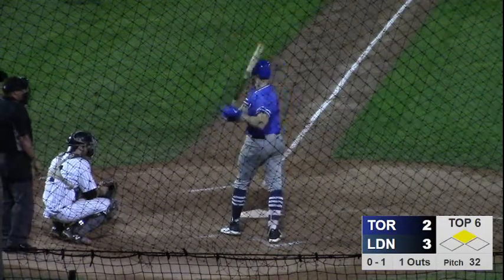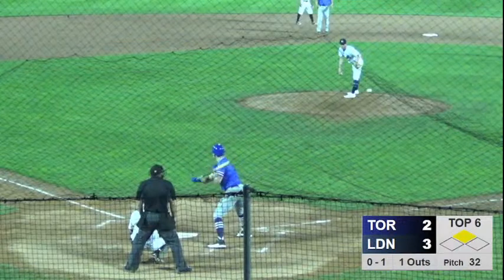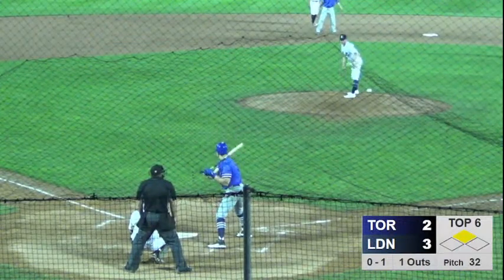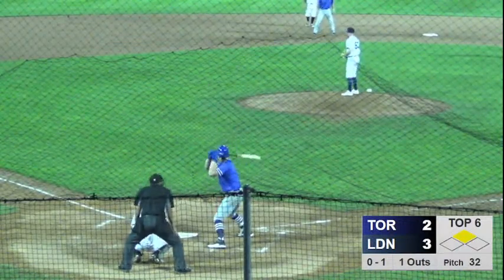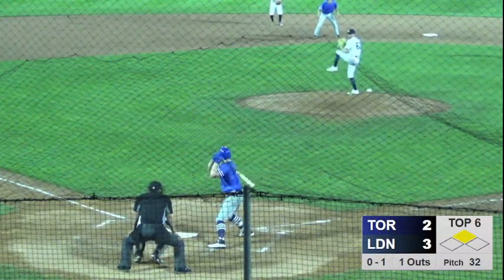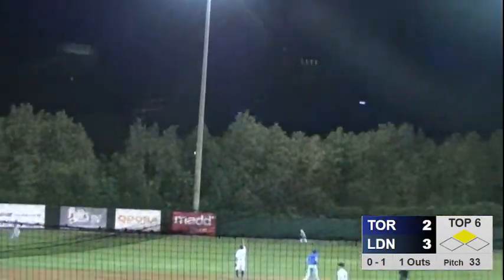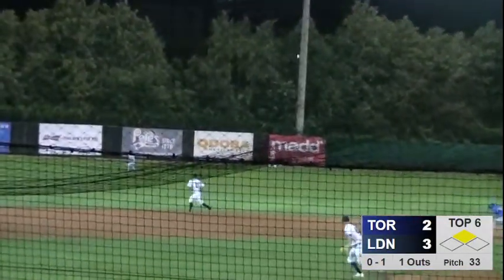Castaldo at the top of the order for the Leafs. Hasn't really had any luck so far with the bat, but that doesn't change the fact that he is still a dangerous hitter here and can tie this game with 1 swing. Farrington set out there on the mound, takes a peek back at the runner. Here's the pitch. Breaking ball. Castaldo drives that one towards the left center field gap. Going to be a long run for Ruiz. He'll get there, make the play.